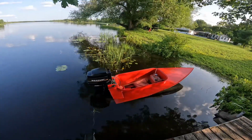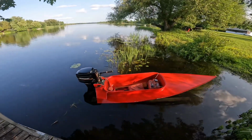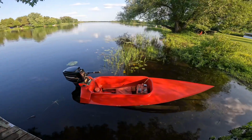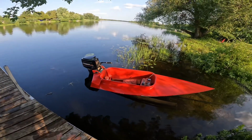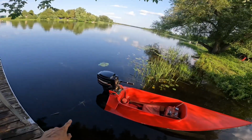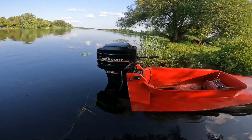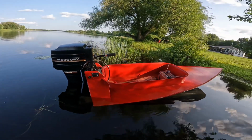They usually race them out west, out in BC from the mainland, Vancouver, out to Nanaimo Island and back. So made for rougher water than what we're in, but I have myself an 18 horsepower Mercury on the back of it. I went ahead and converted that to a 25 horsepower.